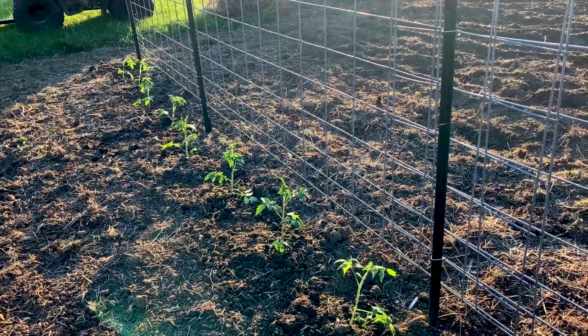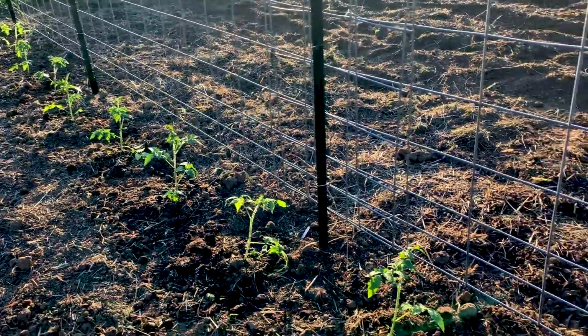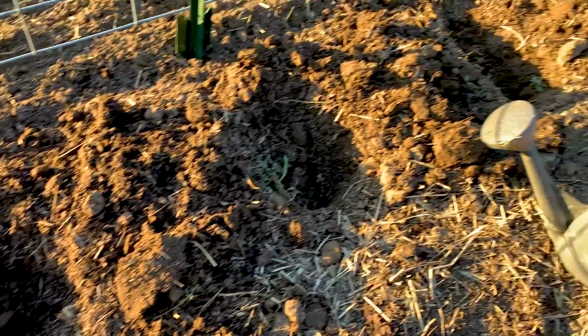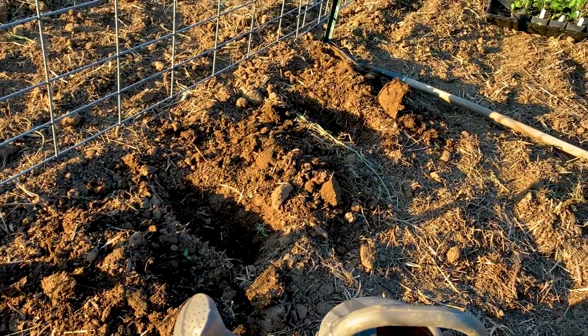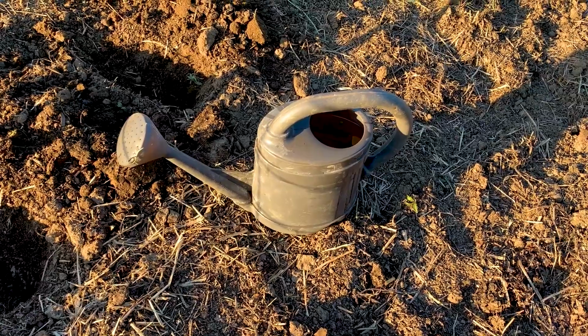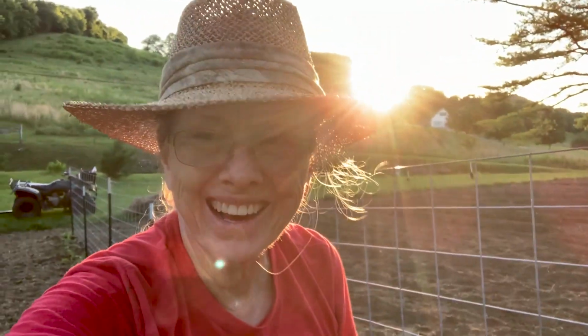Okay, it's 7:08. Got 1, 2, 3, 4, 5, 6, 7, 8, 9, 10, and I've got 4 holes ready. And until I get a longer hose, I'm having to fill up the watering can, and that waters about 4 plants in. I'm dripping wet. This is a sunset tomato plant. And I've got a tip for you about how to plant tomatoes when you don't want to dig a deep hole. The sun is going down, as you can see.